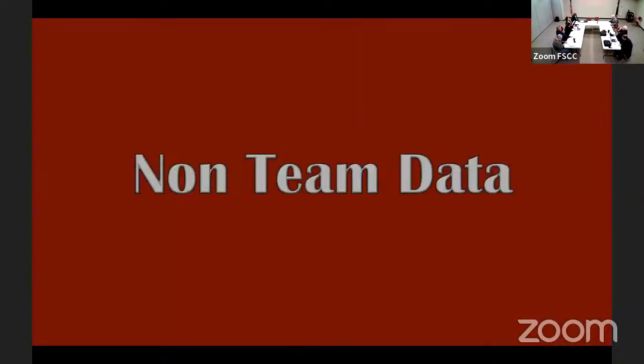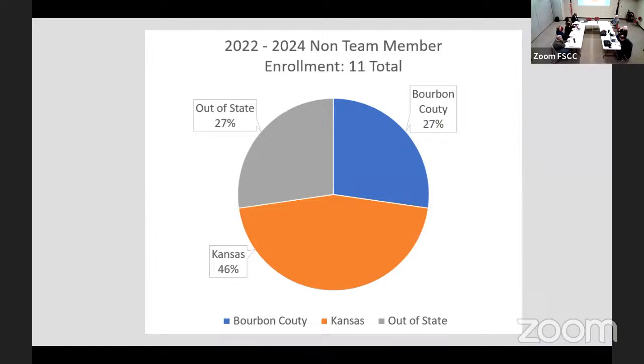Okay. Non-team data. So this would be information about students who are not on a team, but taking more than 12 hours and are full-time in our department. We've had 11 over the last 2 years. That's 5, maybe 6 per year that come to this institution just to take farm and ranch management, the certificate or the Associate of Applied Science, or are an AS agriculture major, 5 or 6 each year.